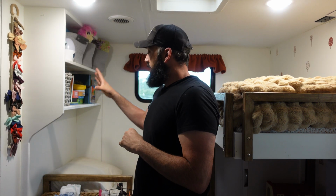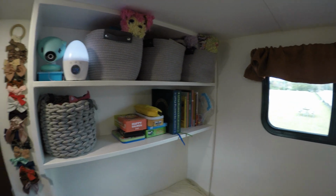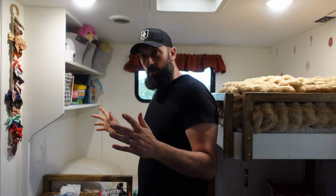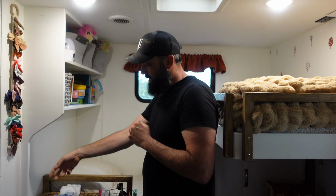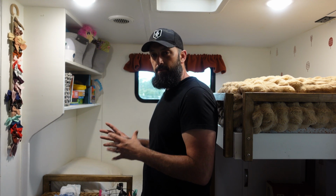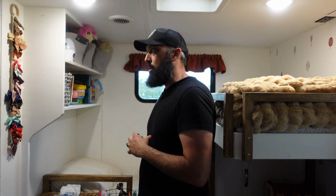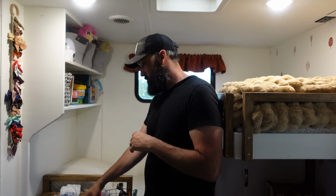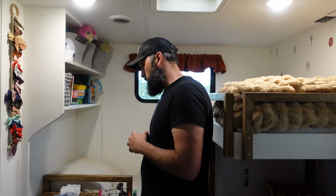On this side above Juniper's head, we have this shelving unit that I made just to get some extra things up there and off the floor, because we want as much storage space as possible. Did a little cutaway here just so that it wasn't blocking as much. It felt kind of closed off, and we wanted it open and airy as much as possible. So we've got the 2 shelves here. We've got our diaper station and hair station for the girls right here as well.